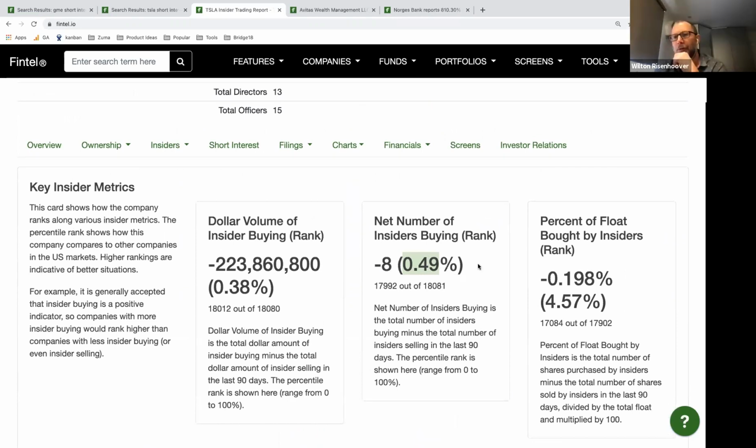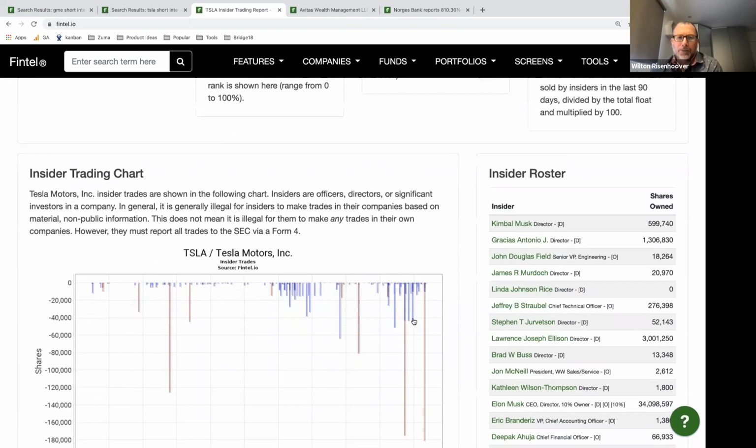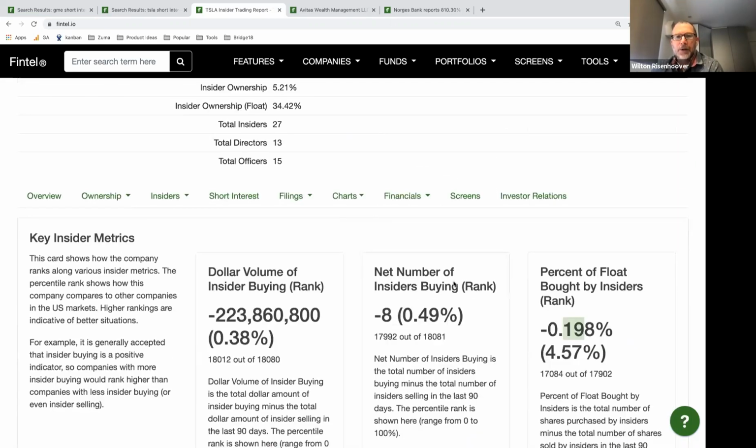And then the final indicator that we have here, which I think is the one that's most interesting, is basically the percent of float that's bought by an insider. And so I say bought, but it's kind of net buying. Since this was negative, what happened here is that in the last 90 days, 0.19% of the float was sold by the insiders, and that ranks out to be 4.5 out of 100, which is also kind of a negative indicator. So overall, the insider metrics on Tesla would be pretty negative. Okay.